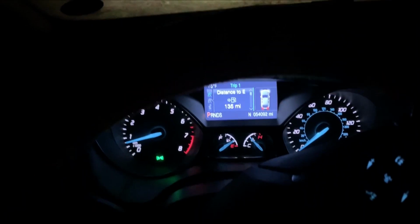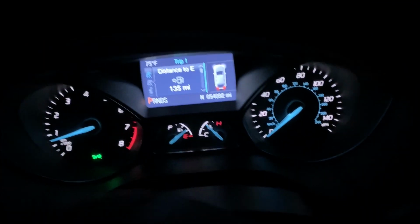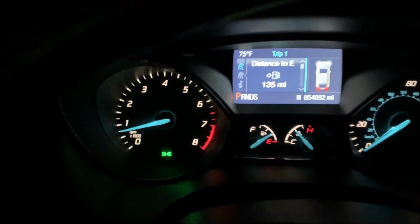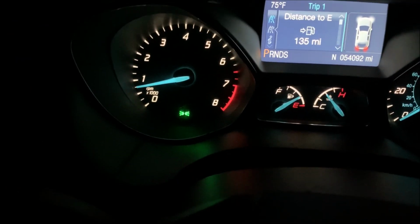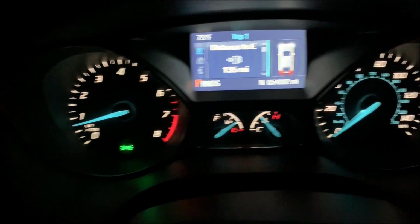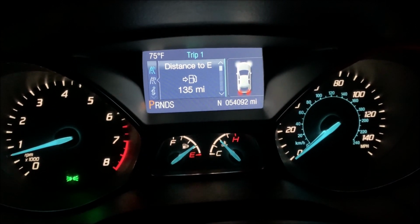It can be anything. Okay, so first I just kind of wanted to give you an overview of what it looks like at night. So this is kind of what the front looks like. The dashboard, it's all lit up. It's light blue. Everything's light blue, and here you can see where the headlights are at.